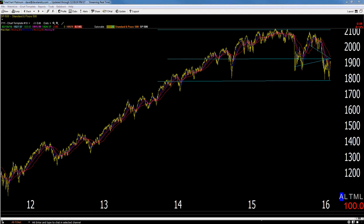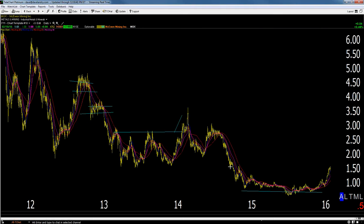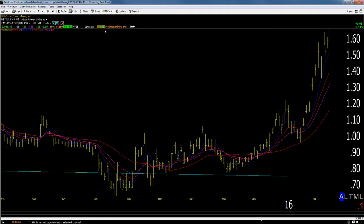MUX. Let's take a look at MUX. Yeah, that looks okay, but again, you've got a mountain of overhead supply to deal with. That one does have a little bit more volume, though. Yeah, on a pullback, but too much overhead supply. So you can see we're eliminating a lot of these stocks based on that.